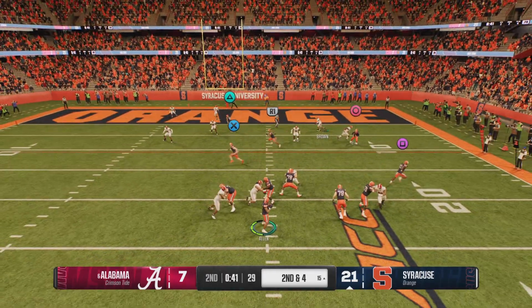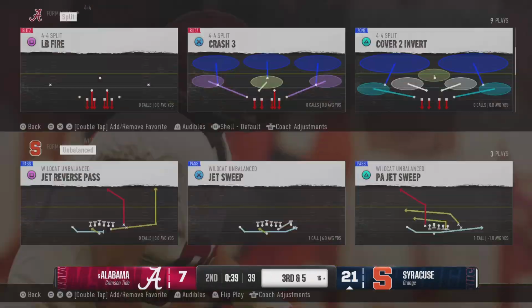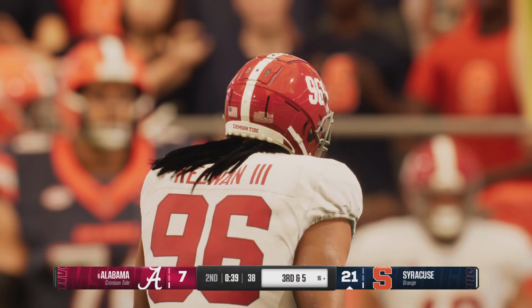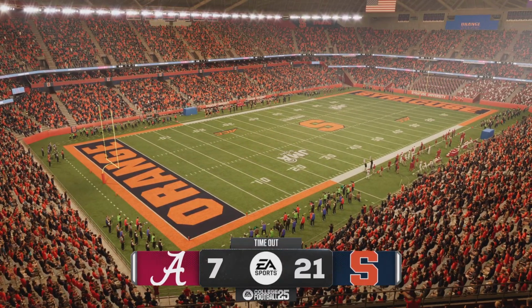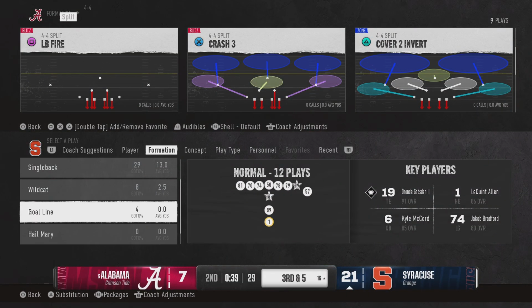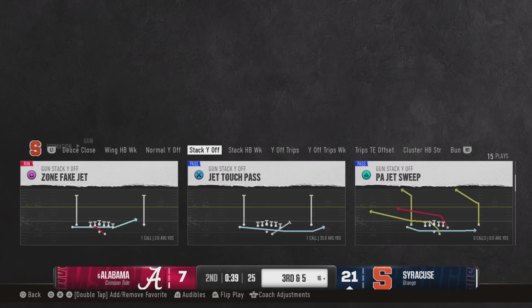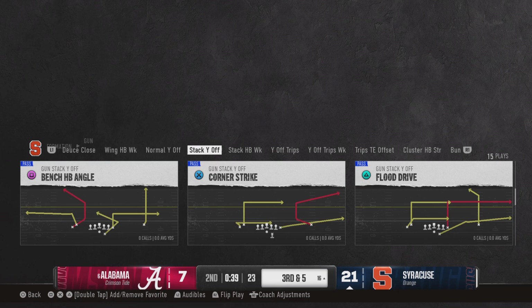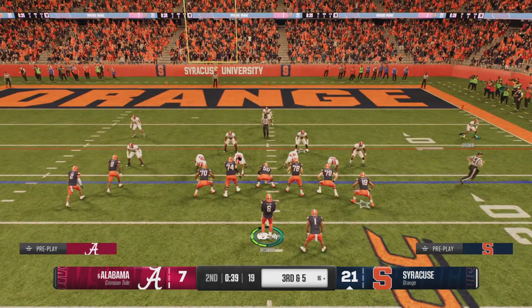Off play action, he's looking to throw. Makes a quick catch, and he's going to run out of bounds behind the line of scrimmage. Wanted no part of contact on that play. And now the offense will call a timeout. Something the coach didn't like about this. Crucial play coming up. Important third down play coming up.